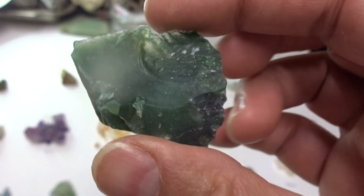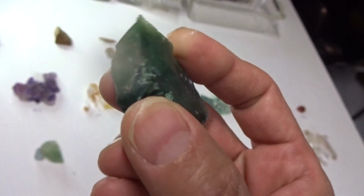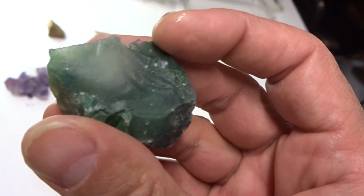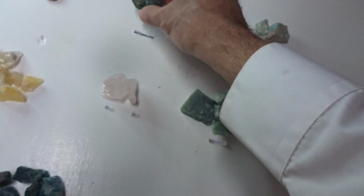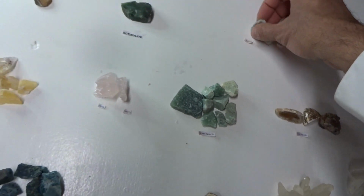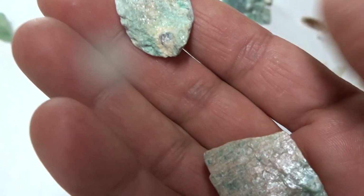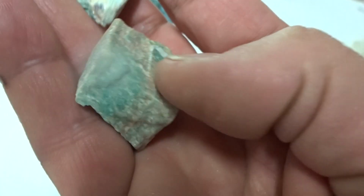Actinolite. Actinolite is a beautiful mineral. Green. It's a nice dark green color. It's conchoidal in fracture, but it can be found in crystalline forms. Apatite. These are specimens of apatite. They are a nice light green aquamarine color. There you go.